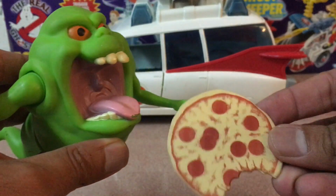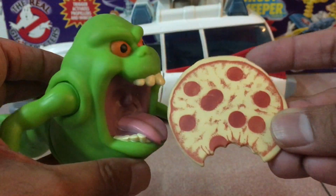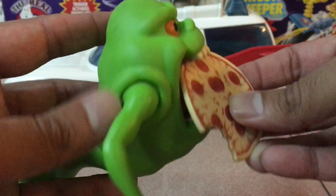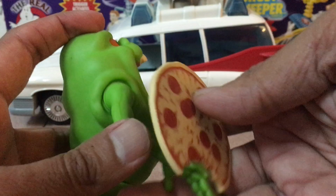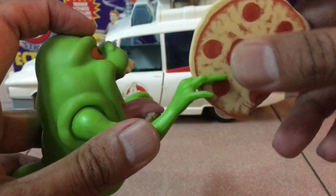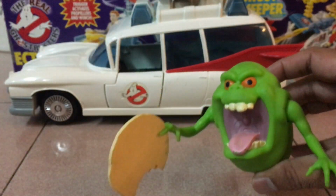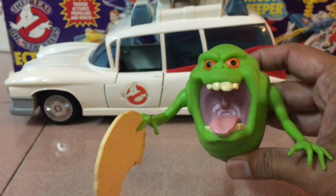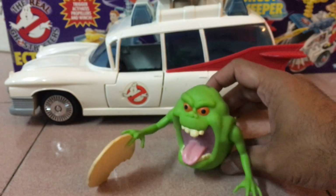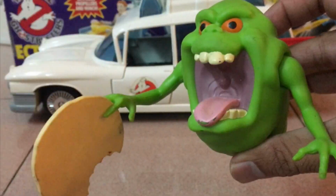Now Slimer of course loves to eat, and this version of the figure came with a bunch of food accessories, including a pizza, a watermelon, and a slab of beef. For the purposes of this video, I only have the pizza, which is soft and bendable, and which you can pretend that Slimer is eating. Yeah, personally, I thought that the food pieces were pointless as there's no way for them to fit inside and stay within Slimer's mouth. You can, however, fit them in Slimer's hand by sort of squeezing them between his fingers.